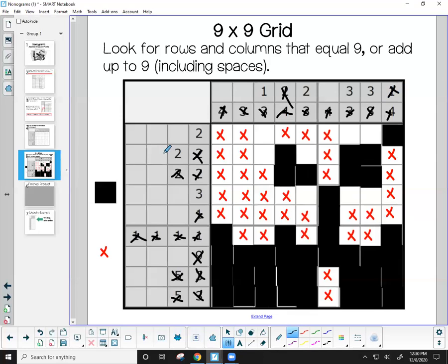This is done. Now keep in mind, this row had to have 2. Well, this has to be one of them. So this has to be the other, right? Because they have to be together. So there's my 2. And I've finished this row. So I can put X's everywhere else in that row.